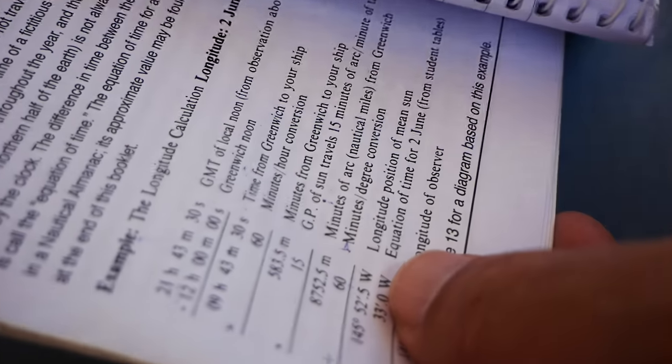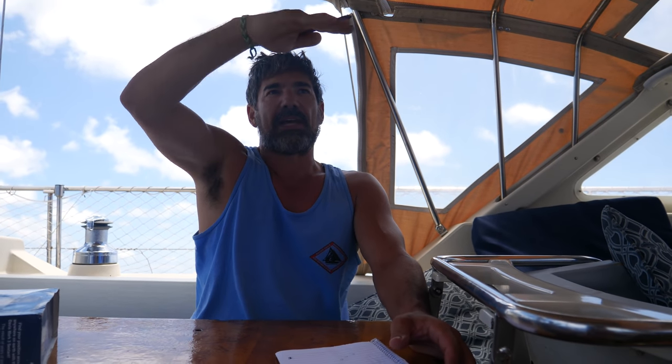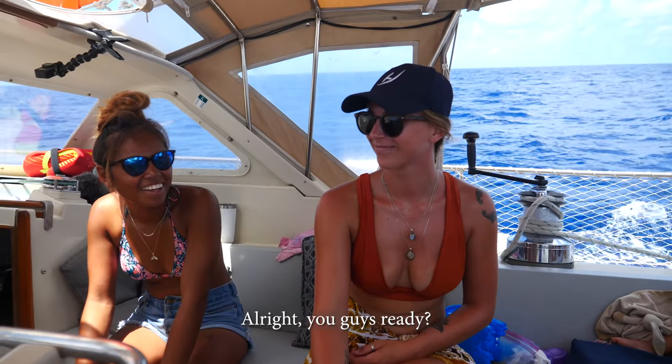And then with the angle, we can put that into a formula, and with a reduction sheet we can determine our latitude, which is the north and south. So that's the simple version. There's a lot more to it, but it's actually not that hard. And it's pretty fun. You guys ready?